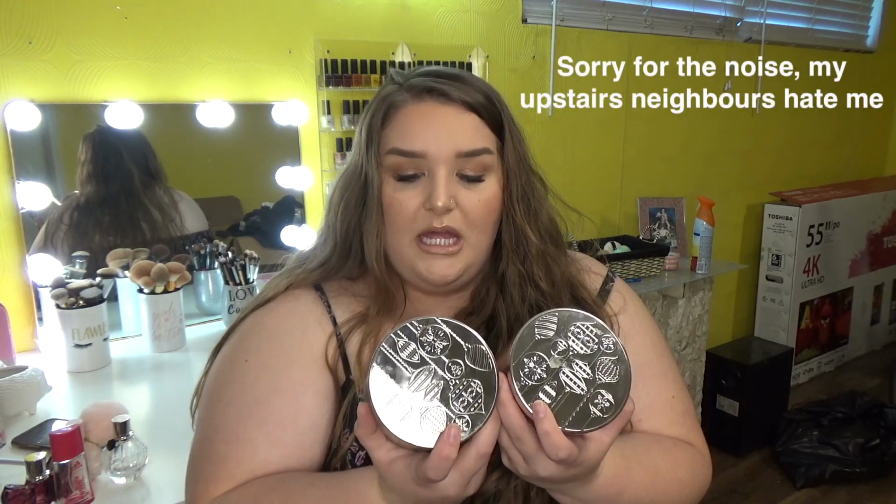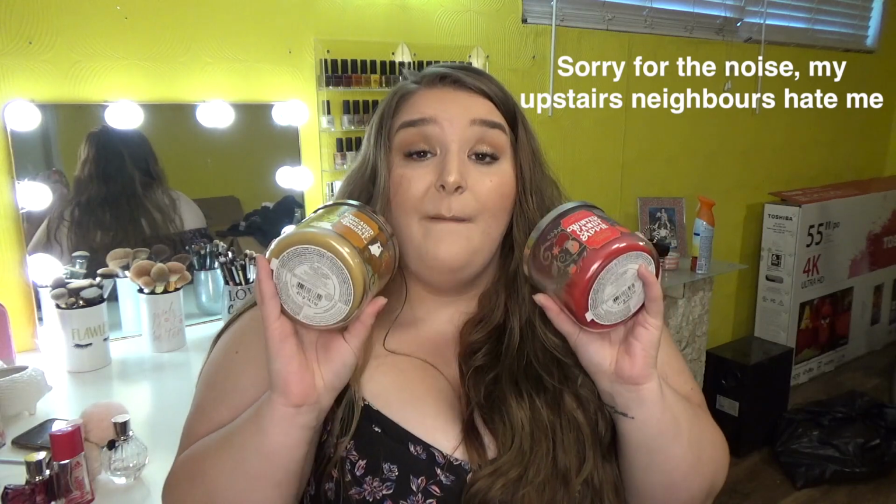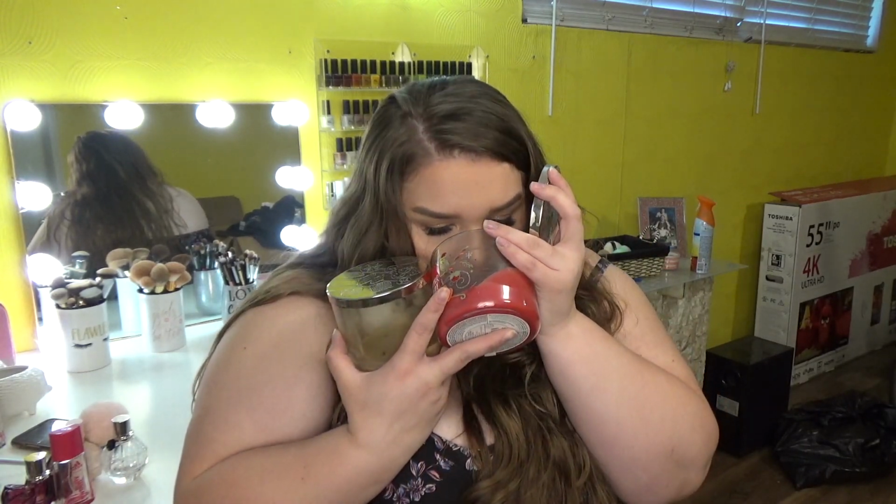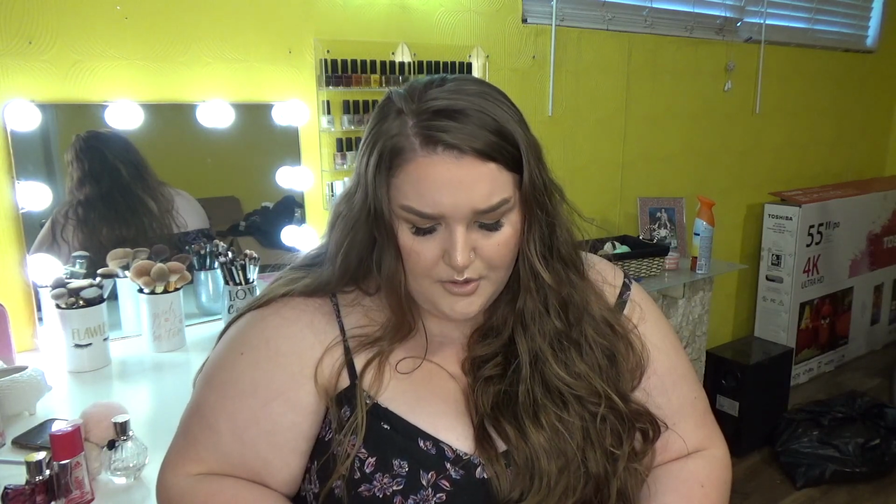Winter Candy Apple and Sugared Snickerdoodle. Both of these smell good. Winter Candy Apple used to be my jam. Now I'm kind of getting sick of it, so maybe I should stop. It does smell good though. And the Bath and Body Works candles smell up your whole house, so that's really nice.